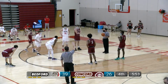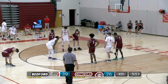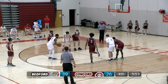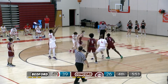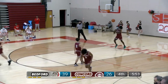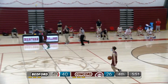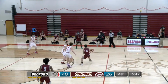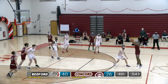Some more substitutions. Ferrucci comes in, DeLacy out for Bedford, and Brock will go out as it looks like Pinkoski came back in. Deep knee bend for Kambani, and he'll get that to rattle around and fall. Gets the friendly roll. He has 4. Must be a home court rim. As Burke brings it into the front court, over to Yen along the right side.